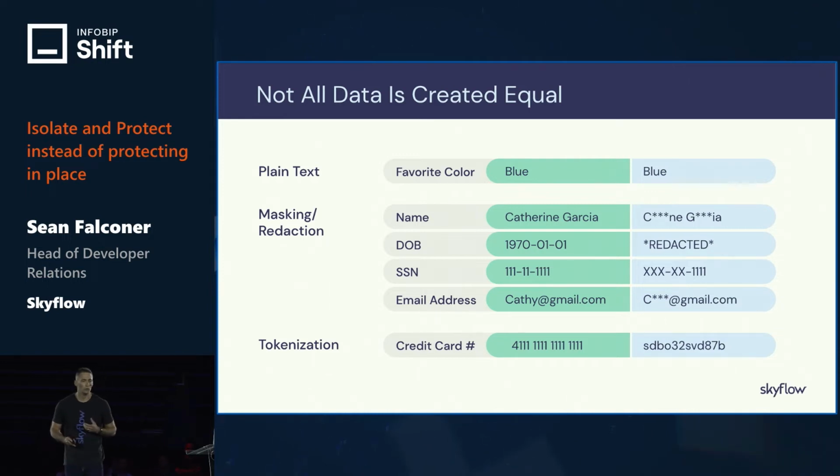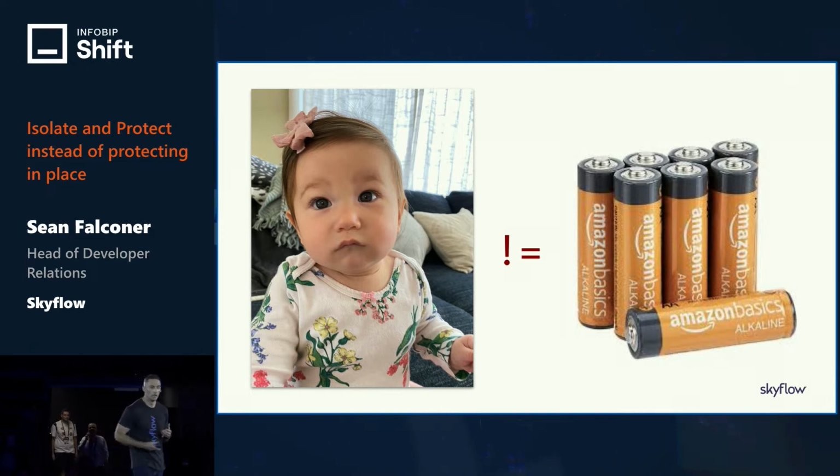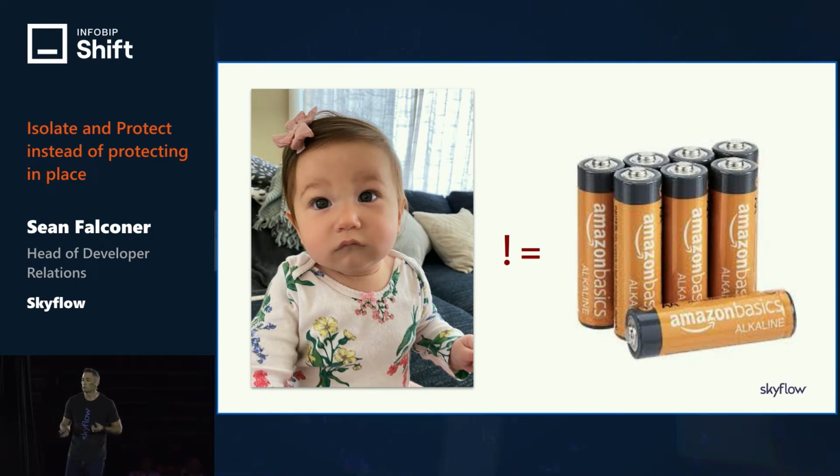When it comes to my daughter's birth certificate, that represents a fundamentally different object than batteries. So if my batteries fall into the wrong hands, it's mildly annoying, but it's not that big a deal. If my daughter's birth certificate falls in the wrong hands, then I've failed as a parent. So I keep those special documents in a safe in my home. I isolate and protect them from these other things that are essentially inconsequential.